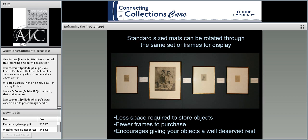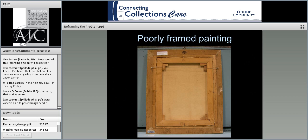The newly unframed object can go back into a drawer or a box and get a well-deserved rest, while its replacement can have its cover folded to the back and spend a little time on view. You don't even have to change the hooks in the wall. So that's the conclusion of the works on paper section. So I'll hand it back to Wendy, who will tell you all you ever wanted to know about paintings.